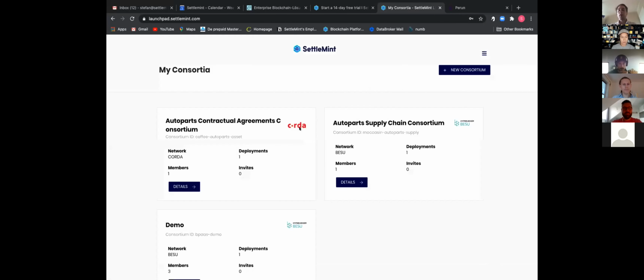Okay, so once you've created your account, this is the landing page that you come to. When companies want to work with blockchain technologies, they are immediately faced by a few different hurdles, which I'll get into right now. The first one is that it's made very difficult for them to actually create a consortium and invite different members to that consortium. And so what we've done is we've made this a click process.